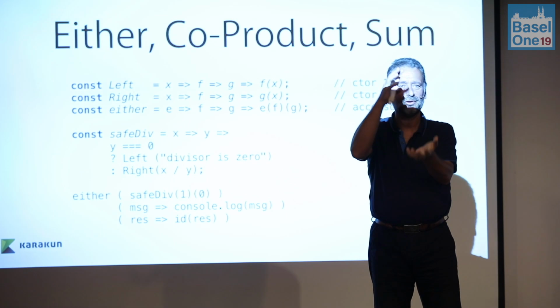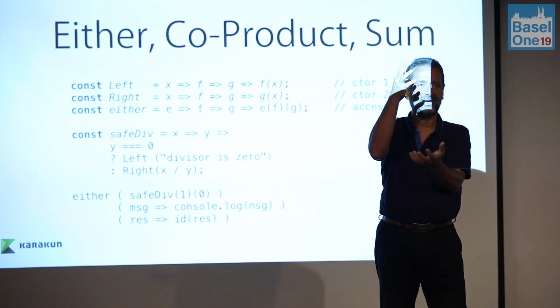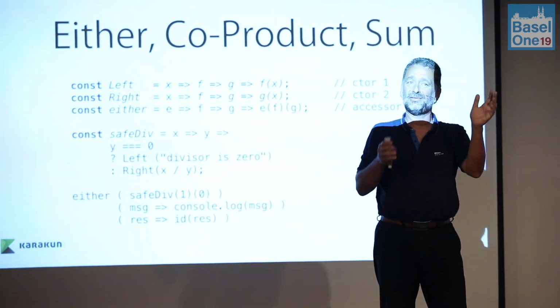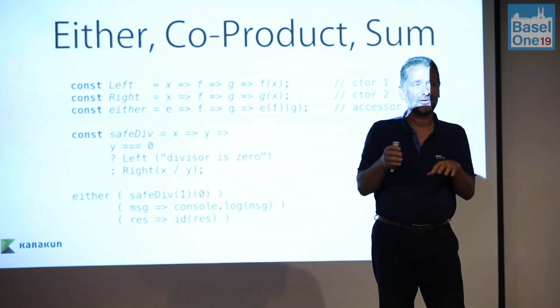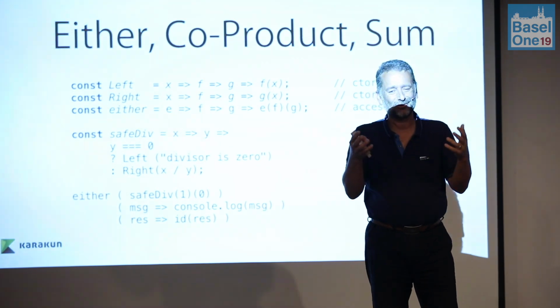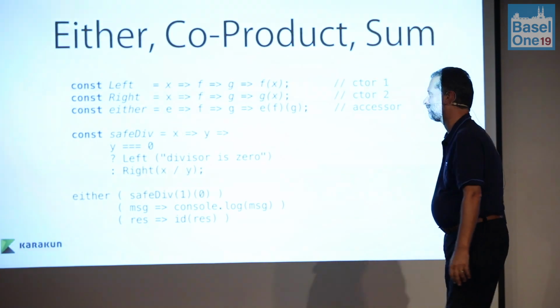Now, we need to have some construction that captures either the good case or the bad case, right? We need two kinds of containers that contain this. And we call them left and right. The first one is the left value, kind of the error message. It's also conventional to do it this way. Second is the right value on the right-hand side, and also right. It has no political connotation here, right? Good.